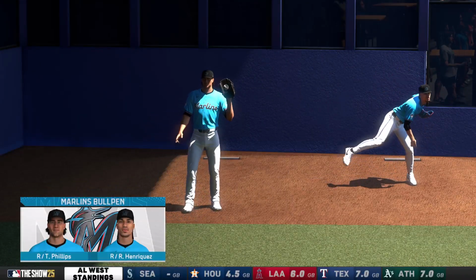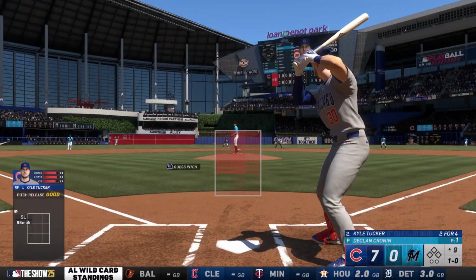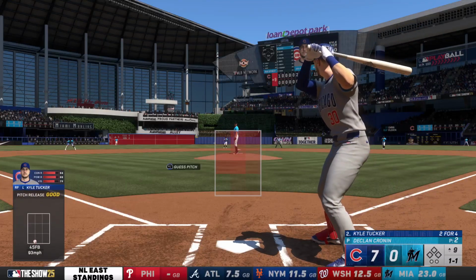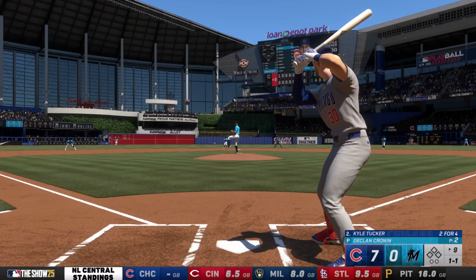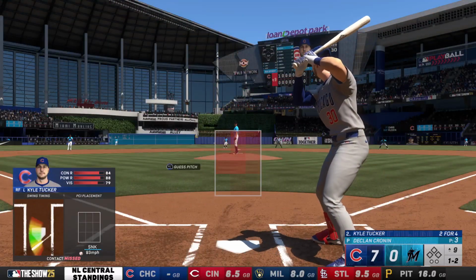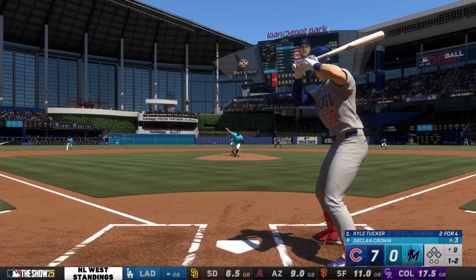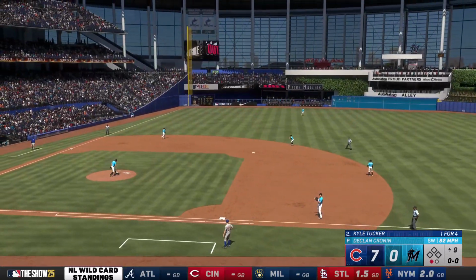Signs of activity in the pen for the Marlins. Tyler Phillips up and loosening in the pen. Enriquez also throwing. There's the strike. Swing and a miss, and that's strike 2. This guy's got such a good sinker. As a hitter, you've got to look up in the zone. If you look down, you're going to be chasing stuff in the dirt. Swings and misses, and a strikeout for the first out here in the 9th.